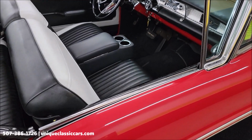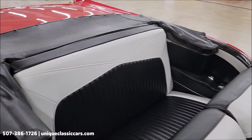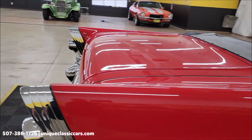It's a beautiful two-tone black and white interior. Black vinyl top. We'll get around to the driver's side. We'll start it up, let you hear it run. Great sounding car. Put the top up at the end. Let's check that out too.